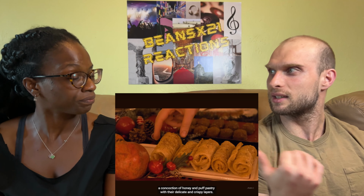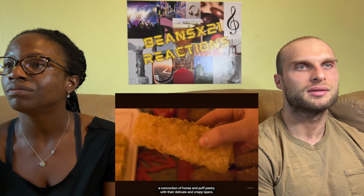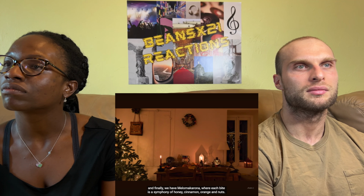Here, we indulge in kourabiedes, small, dry almond cookies dusted with powdered sugar. These melt in your mouth. Yeah, kind of like a pastry with delicate and crispy layers. And finally, we have melomakarona, where each bite is a symphony of honey, cinnamon, orange. The food does look really good though.